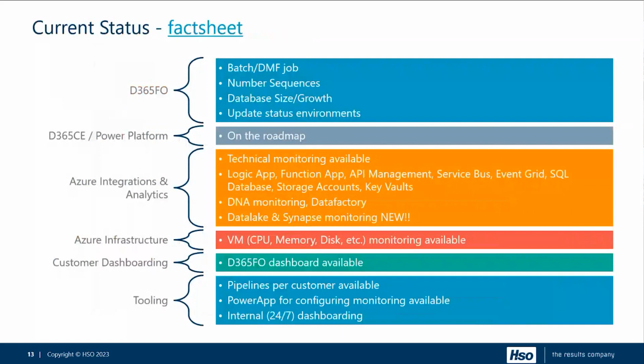Okay, so this is what we can monitor today. This is a table that can give you an idea, and I think Brian will share this presentation at the end of this meeting. But also, Brian, you have to click on the fact sheet here. Not sure if you have access though.